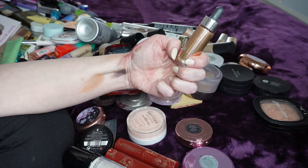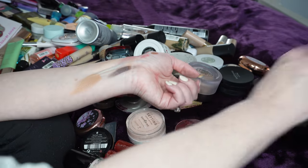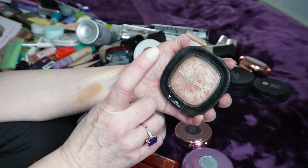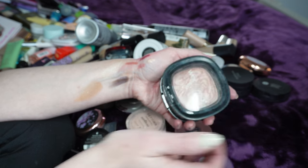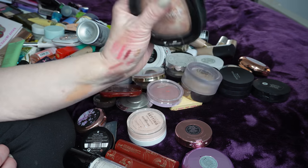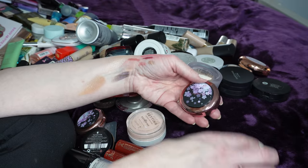This is from CoverFX, their custom enhancer drops. Not a good color for me, too orange. This one, I need to get a new one. I have a Wet n Wild, their two reflect palettes. Look at that. I love this. I've used it. I've probably had it for 5 years. It's going to go, and it's going to go in the garbage.